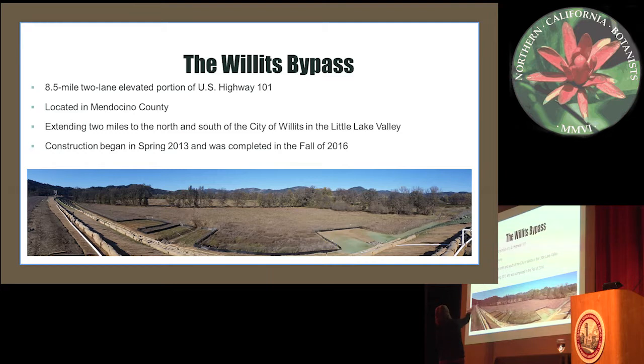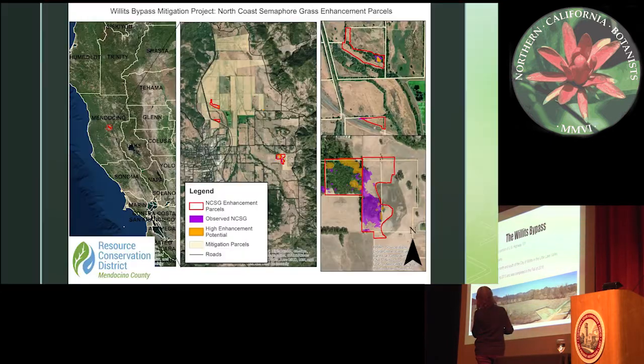Now, there was no bypass there at that time, but it was right in this part. And this field here is the area where that was chosen for relocation. So a lot of this talk is going to be about this field. And construction began in spring of 2013 and was completed in the fall of 2016.